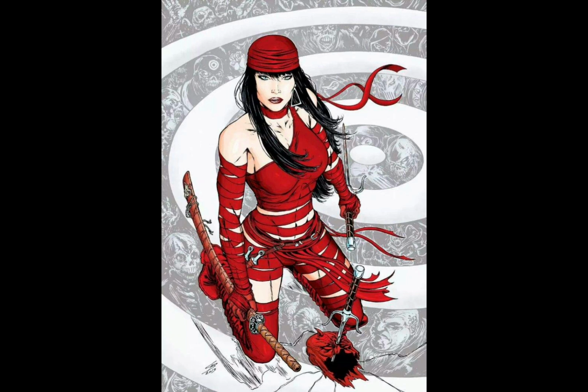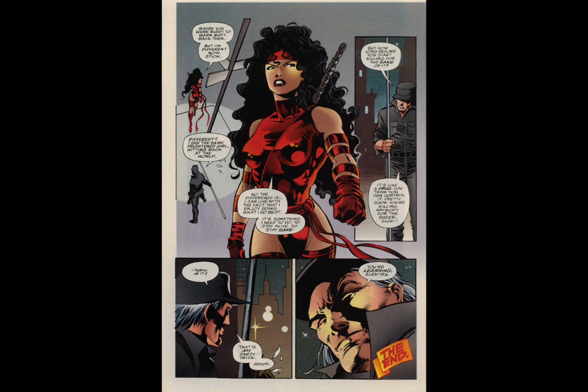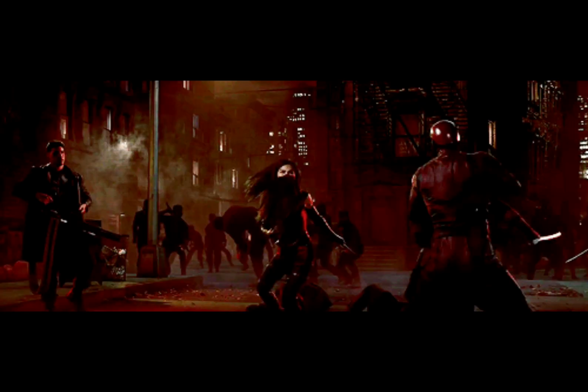In conclusion, Elektra's biggest skills lie in her use of weapons, and it's fair to say that she's very comfortable with the sai and also the katana. If you're unlucky enough to fight her while she has these weapons, then you're in trouble. Away from her weapons skills, she's also very smart and uses ninjutsu to scope out her enemies and pick them off as efficiently as possible.